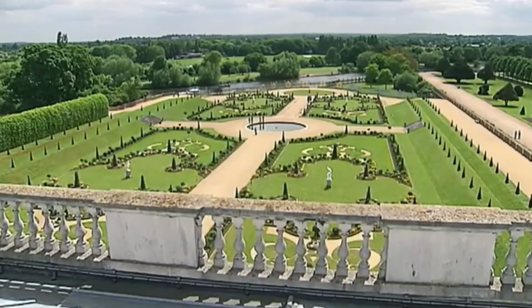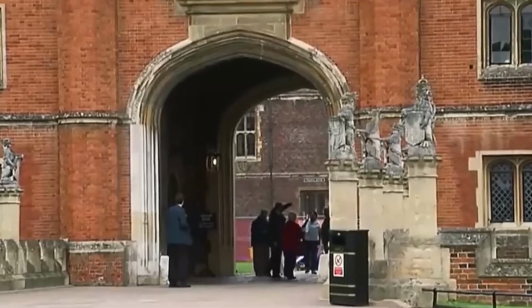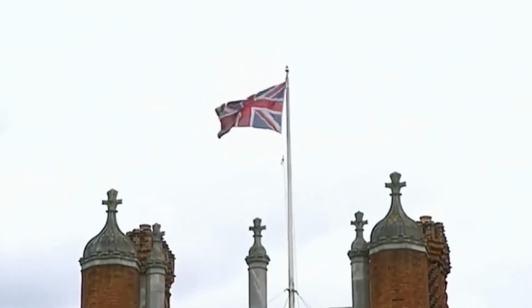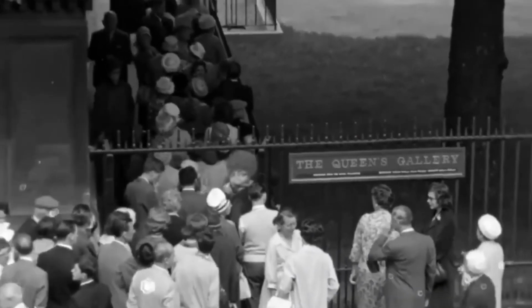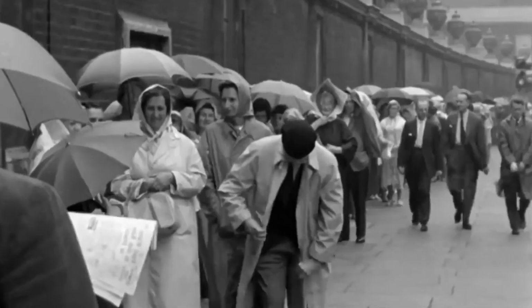Today, the Royal Collection can be visited at several residences across the UK. But at the start of Queen Elizabeth's reign, the Royal Collection was completely private, despite the British taxpayer funding its upkeep. There was a feeling about the Royal Collection was, well, we're paying for it, why is it all behind closed doors? In 1962, the Queen attempted to address the issue by opening the Queen's Gallery, allowing the public to see items from the Royal Collection for the very first time.